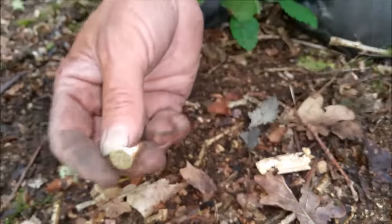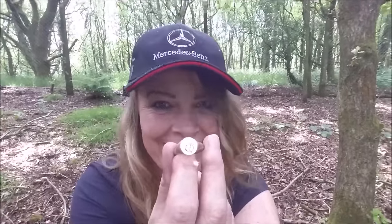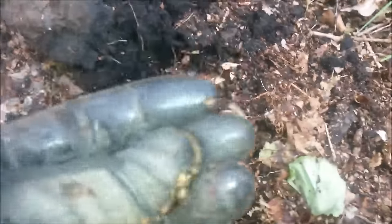Gold in the hole for Dawn. I still can't believe it. Gold in the hole. No, Twiggy's just said it's not very heavy. I think that's a little bit of bitterness there because I got the gold first. The Deus didn't find it. The Garrett did. Yeah, Garrett found gold in the hole. 5p in the 5p forest.